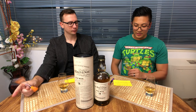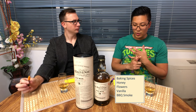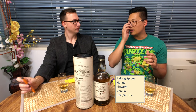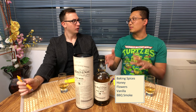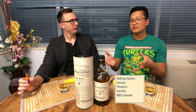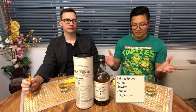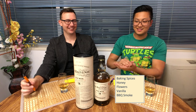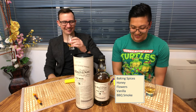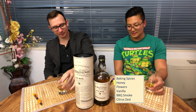Anyway, so vanilla is barbecue smoke, kind of, without the meat. Does that make sense? It's like the wood fire before you throw any actual barbecue on the Barbie. And citrus zest. That's all I got.